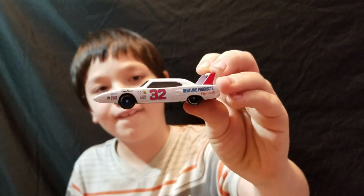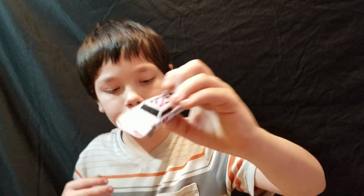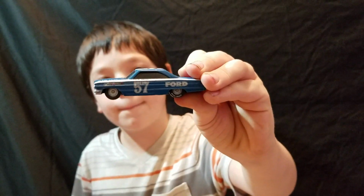Is that a Plymouth? Does it say? Yeah, that's another Plymouth. Another Plymouth Superbird. Cool. See, they're all different, too. They're different colors. You got a white one there. You got a multicolored. You got the blue ones, the red one. Oh, and there's '60. That one's blue and white. '64 Ford. Cool. They're red.